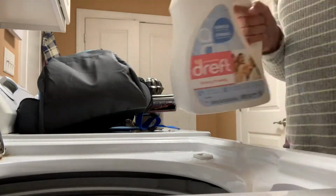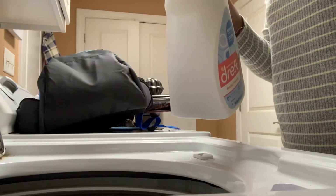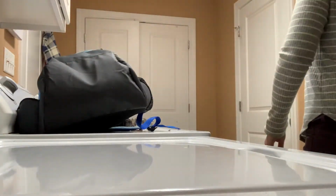So since this load had a lot of Rex's clothes in it, I'm using the Drift laundry detergent. Rex has eczema and very sensitive skin, so we have tried a few things out and this Drift detergent really helps to not irritate his skin.